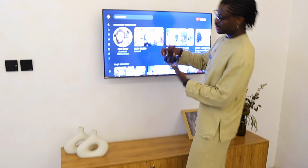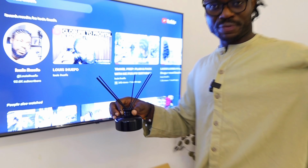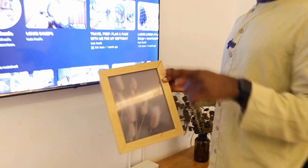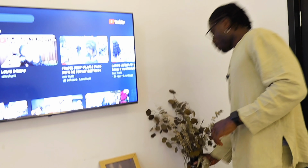Then I got this diffuser from Immonsense. You guys must have seen the vlog, but if not, I'm going to leave it up here. So I got this from Imon. Then I got this from Siakasa. It was in my room when I was still in Enugu. For this plant, I got this with a vase from Wicker's Basket also.